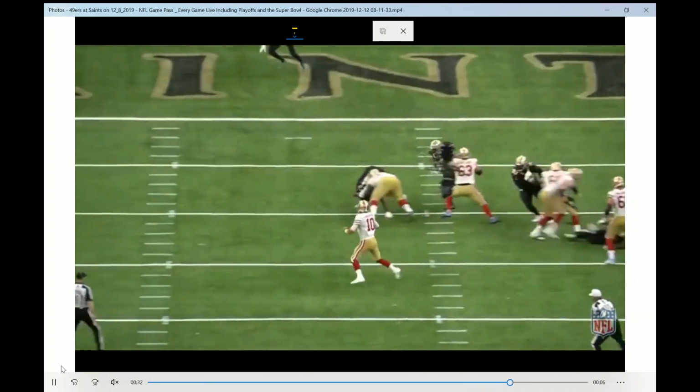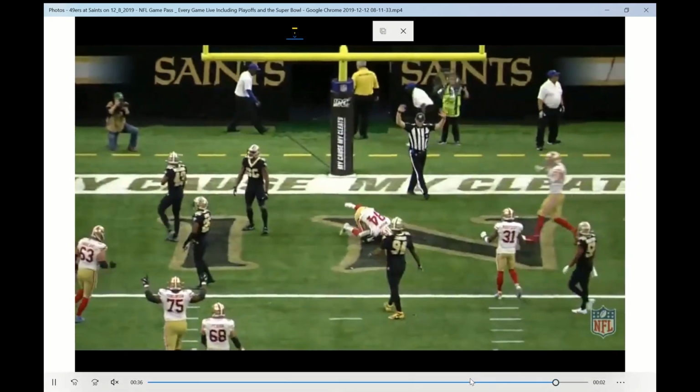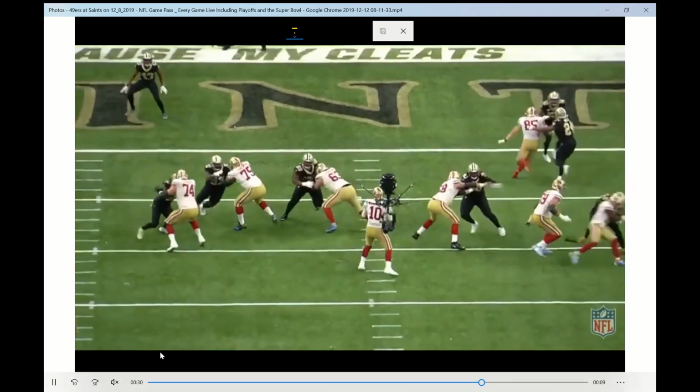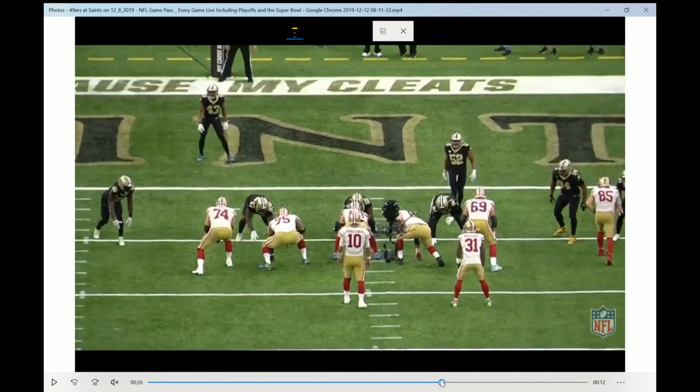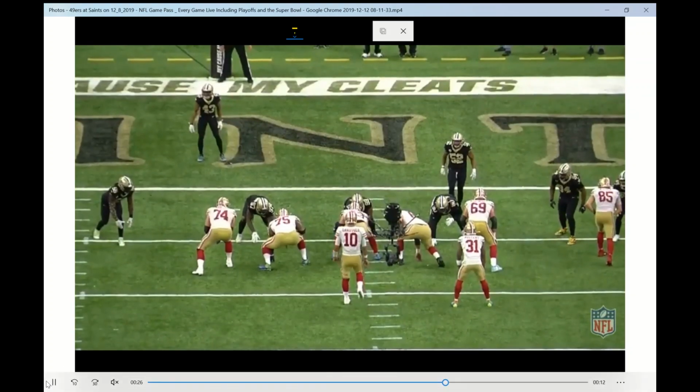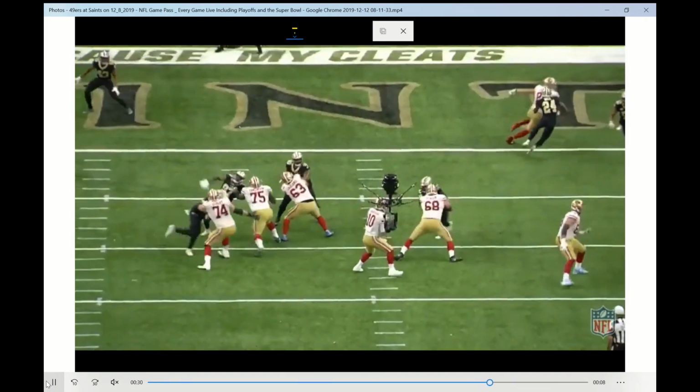This is a phenomenal job. Looking to break the pocket, keep the hips and shoulders downfield, and just laser one in there for a touchdown. Big time ball from Jimmy G. Good blocking up front too. 68, just fighting his balls off, trying to keep this dude up in front. Really good job across the board from the Niners on this one.